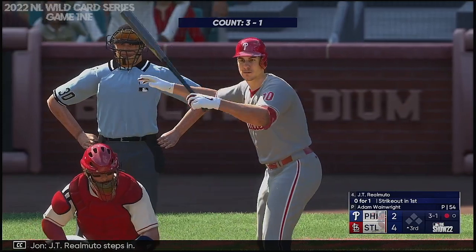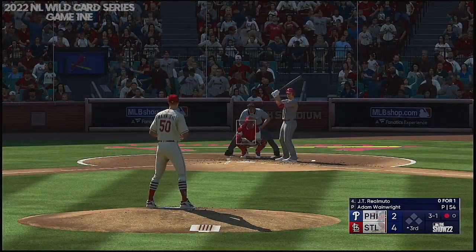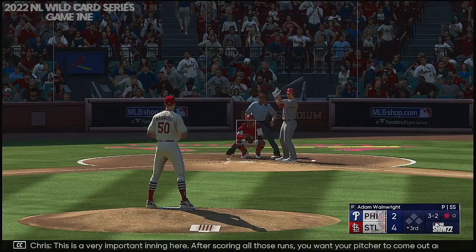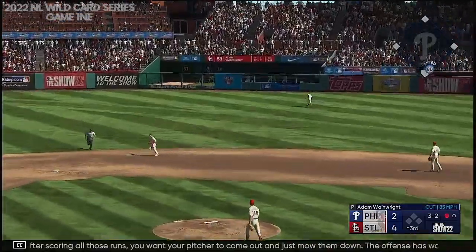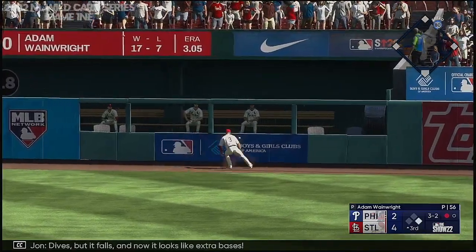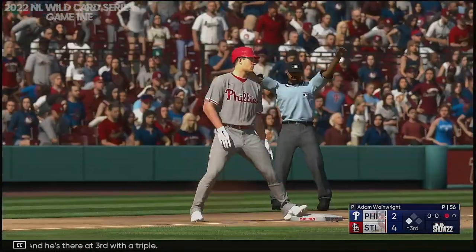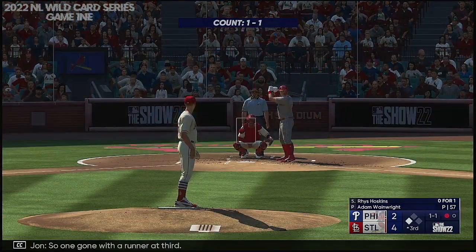JT Realmuto steps in. The catcher, JT. And that one sliced foul. This is a very important inning here. After scoring all those runs, you want your pitcher to come out and just mow them down. Now this ball is well hit. This one's got a chance. Dives, but it falls. And now it looks like extra bases. Not stopping. He's going for three. And he's there at third with a triple. So one gone with a runner at third.